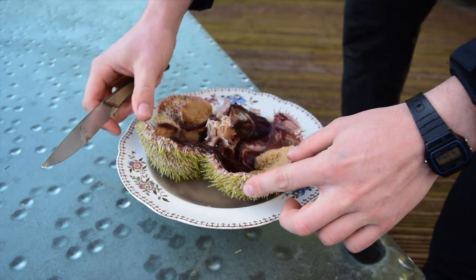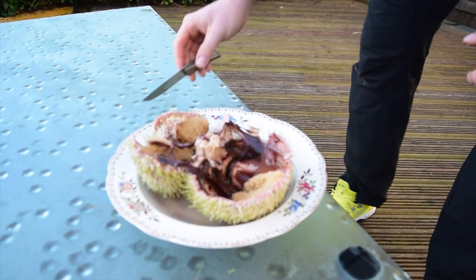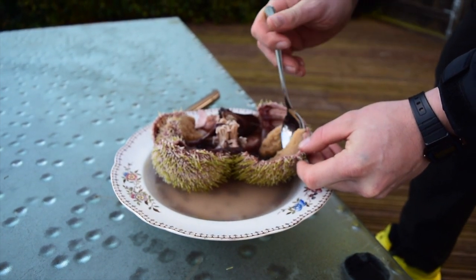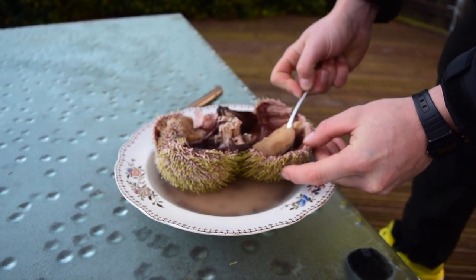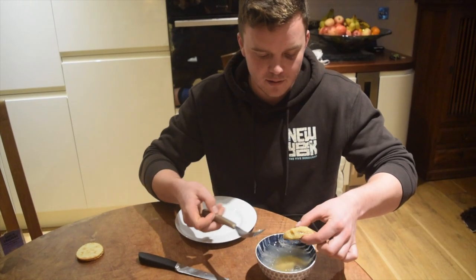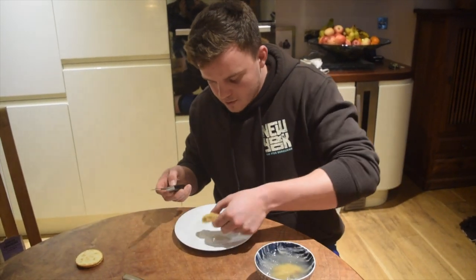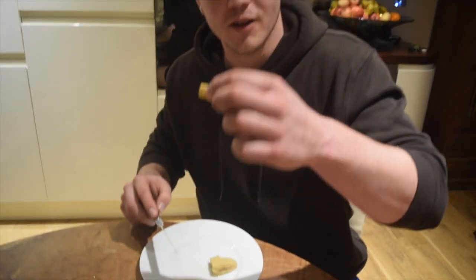Okay, and then you're left with these parts here in the middle, which are called the gonads, which I'm going to extract. Using a spoon, you just literally split them in half, and then you can scoop them out. Ideally you want to put these into some cold water. I've just done a little bit of research on the internet and found out that they're best to eat on their own. So that's what we're going to do. We're going to cut off a little bit to start with, eat it on its own, and then put the rest on a cracker.